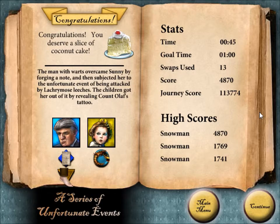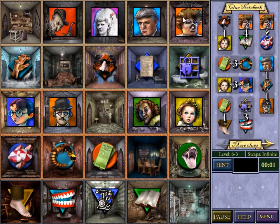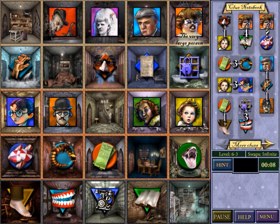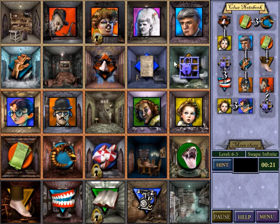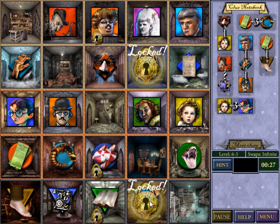Drat it! Yes, and there we go. We got to see they revealed Count Olaf's tattoo, which reveals his identity, and so they were able to escape. That's good. Okay, so I'm looking here. The very large person, not very large woman. Therefore, I imagine this is supposed to be Count Olaf's henchman who might be a man, might be a woman. It's not exactly easy to tell. I don't think anybody's quite sure of that person's gender, and nobody's rude enough to go and ask her.